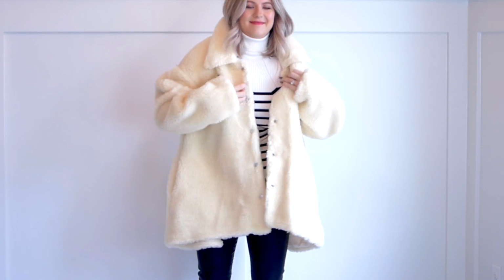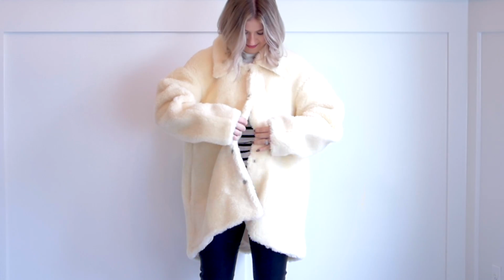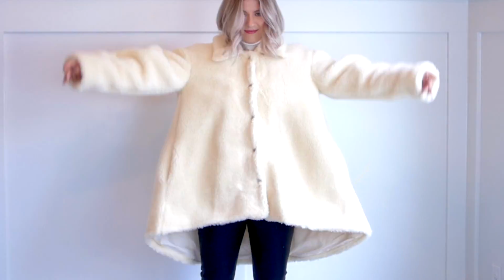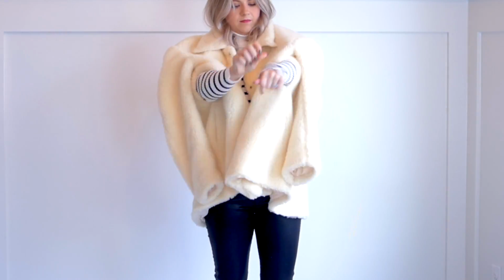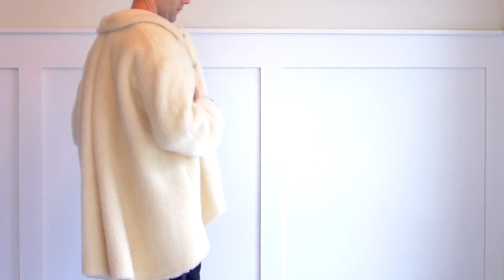I don't understand this jacket. I don't understand the buttons. Just everything about this jacket looks very cheap and it feels cheap. I don't get it. It doesn't fit right. It doesn't flow right. It has these slits underneath your arms, which I think you can wear as a cape or whatever you want to do, but it looks like you're literally wearing a bear on your back. It's very awkward.